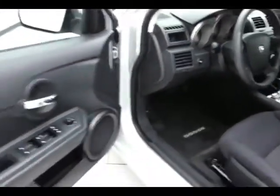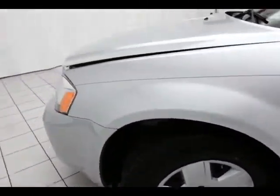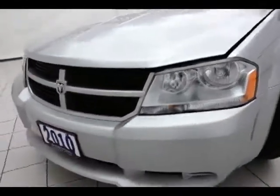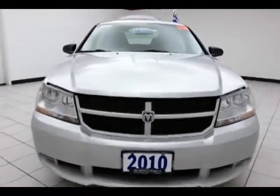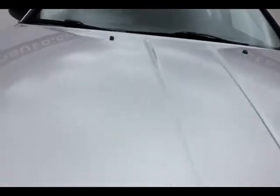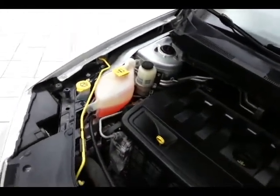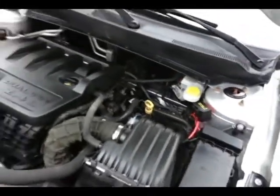Under the hood, this Avenger has a 2.4-liter four-cylinder, 173 horsepower. Very clean under the hood, as you can see. Fluid points are marked in yellow, so it's a quick glance, anything you want to check on your own.